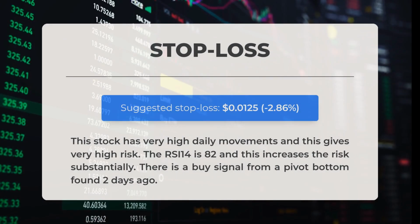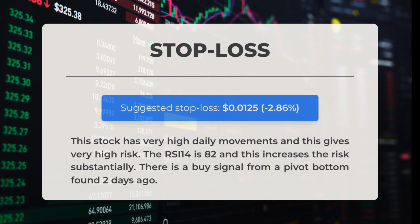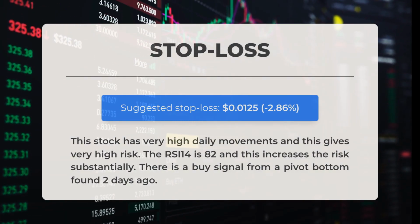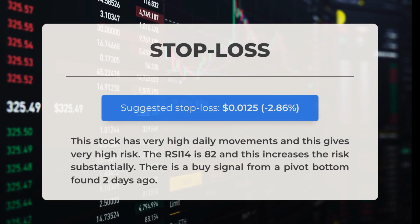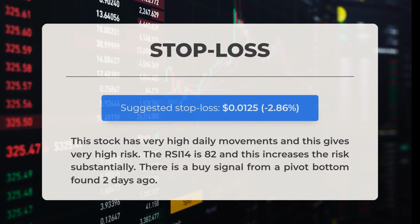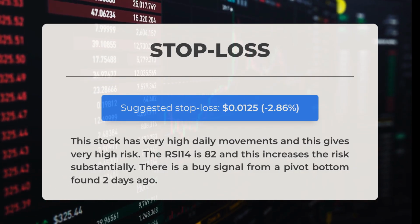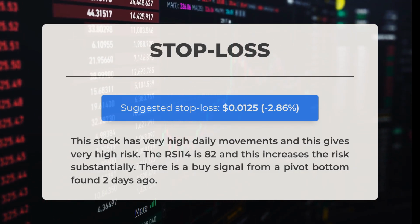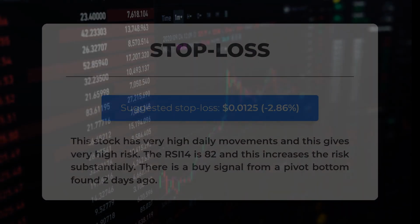Our recommended stop loss is set at 0.0125, which reflects a decline of 2.86%. This stock experiences significant daily fluctuations, presenting a high level of risk. The relative strength index, measured over 14 periods, stands at 82, further elevating the risk. Additionally, there is a buy signal indicated by a pivot bottom identified 2 days ago.